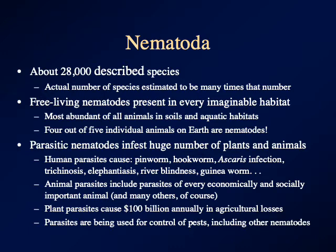I had a student once who worked at one of the golf courses in town, and nematodes were the bane of his existence because they'd make these dead patches on the fairways and greens. So that was expensive to try to control. But there are even some parasites that are used in what's called integrated pest management to try to control other pests. And you'll see some of those as we go.